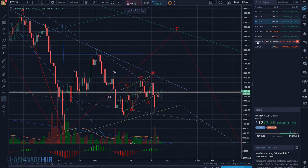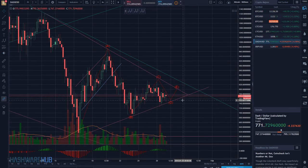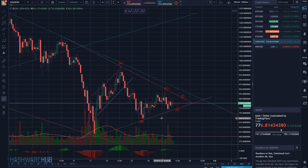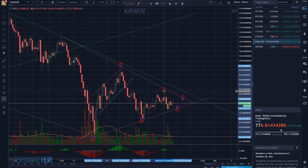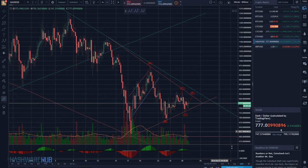But in order for Dash to run up, we obviously have to see that going on with Bitcoin. Now, what we would like to see is, I'd imagine we basically hit a C. We'd have a D back here, and then an E somewhere around here. So maybe we hit an E. What I'd like to see is we hit an E, and then we have a bit of a further correction.